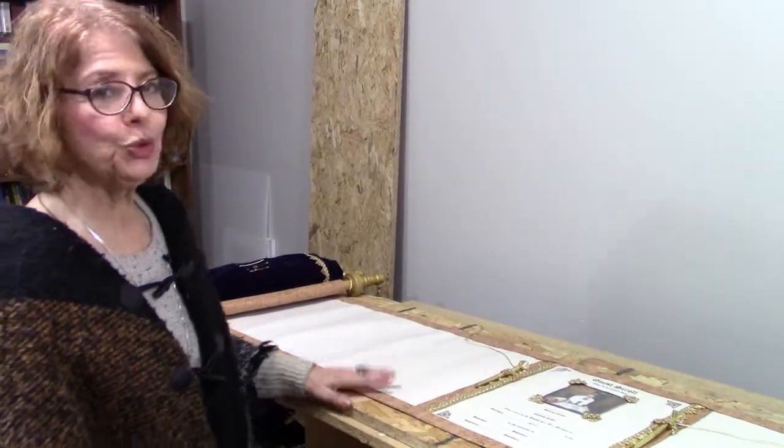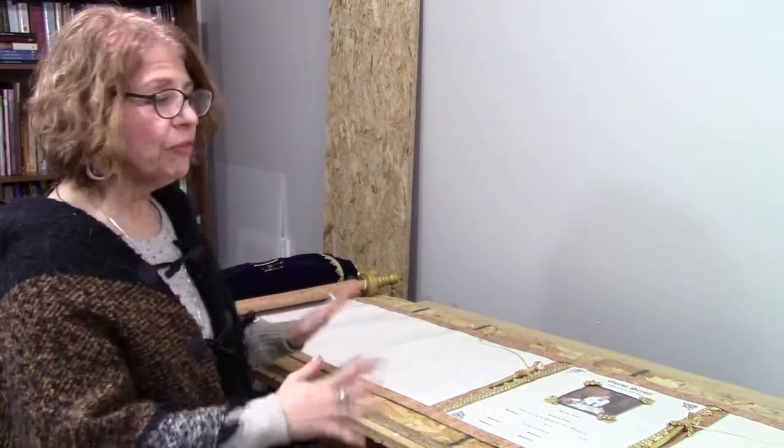It's taken several years for me to get to the point where it is right now, and I'm happy to share it with you in detail so you get a better feel for what the product really is and its uniqueness. Okay, so this is the actual scroll. It's 7 feet long, which is the average size of most banquet tables.